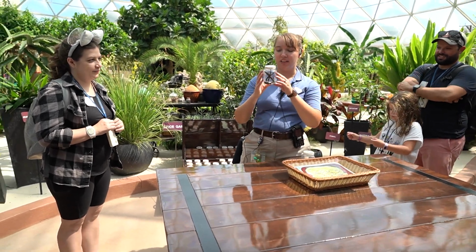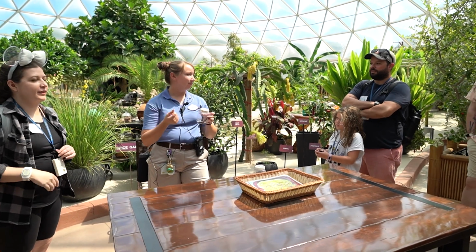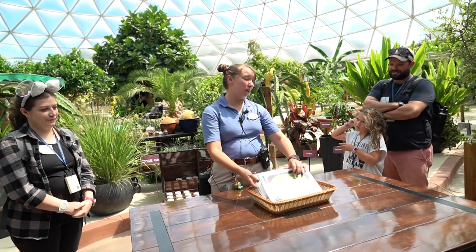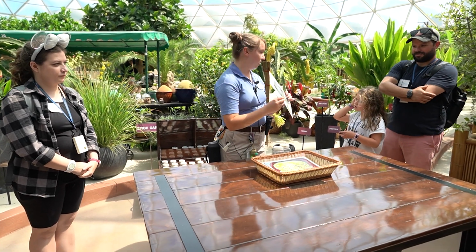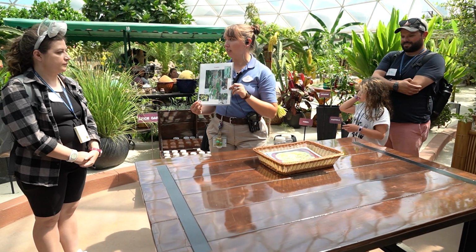Does anybody know why vanilla is so expensive? Flowers once a year. Yeah, it flowers once a year. The flower lasts about 24 hours. If you do not live in Mexico or Madagascar, where its pollinator, a kind of wasp, lives, you have to use a toothpick to hand pollinate it. What a vanilla orchid looks like, they have really, really pretty white flowers. You've probably seen it in a lot of yogurt containers.